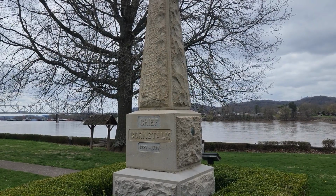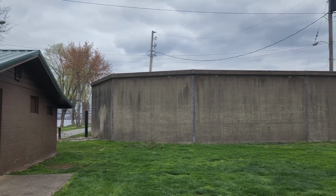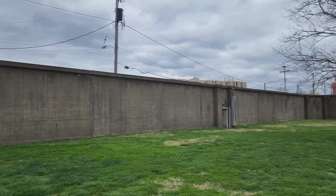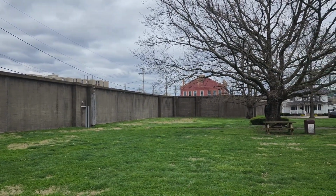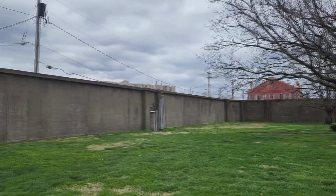Now, all around Point Pleasant is this giant wall. The locals say it's a flood wall to keep the waters from the Ohio River entering the town and flooding it.